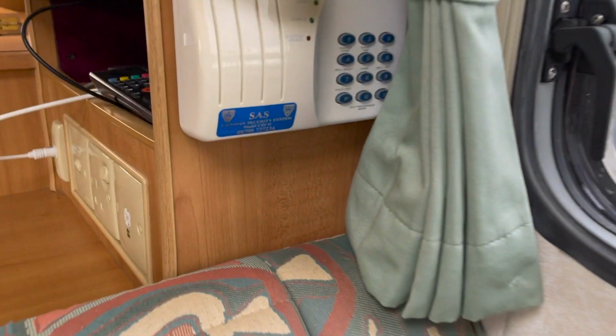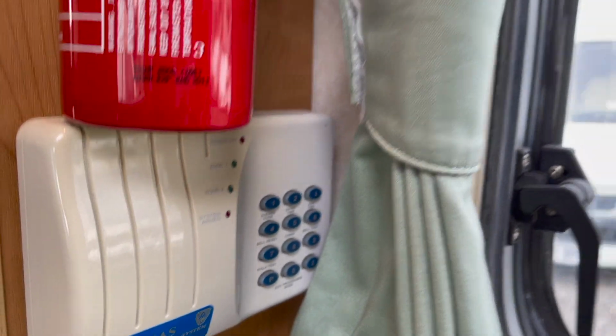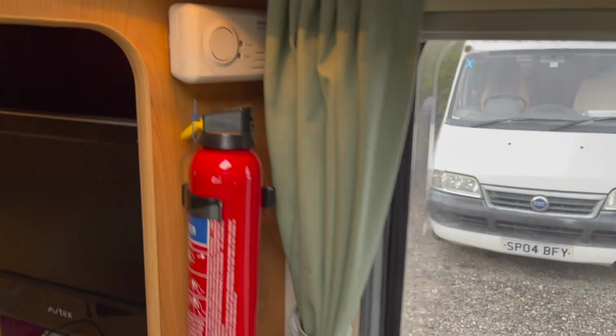Okay, I assume that's the satellite control panel. I'm not quite sure actually, unless it's an alarm system. You'll have to have a look yourself. There's a carbon monoxide tester, more blinds, everything functioning.